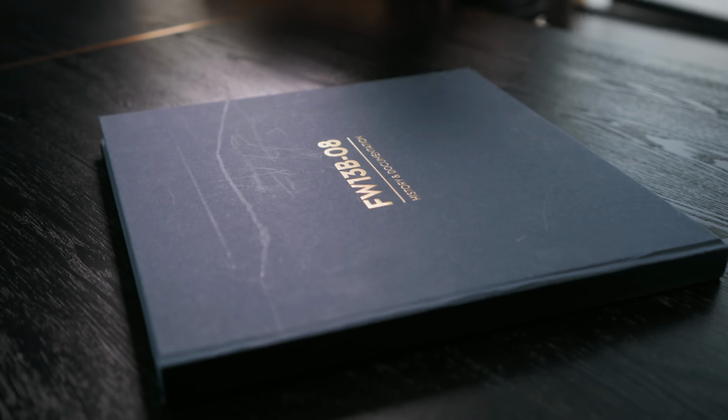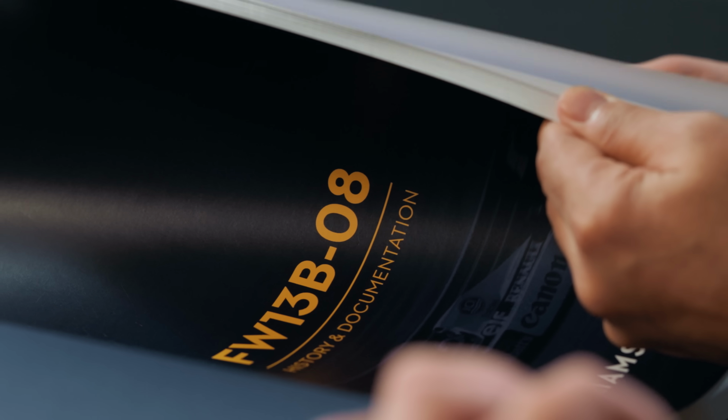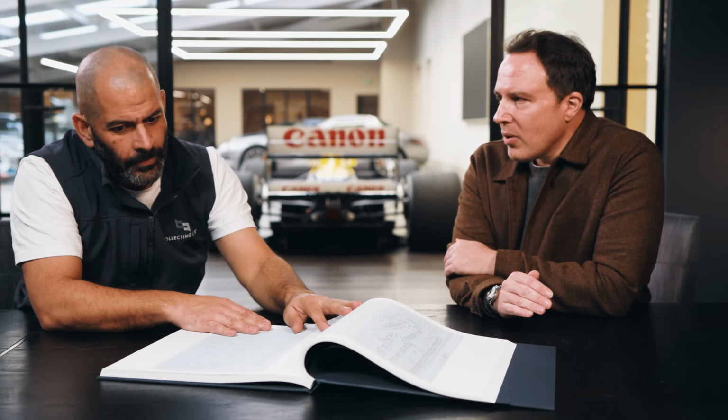Now, normally, I wouldn't be excited about the fact that a book comes with an expensive racing car, but this is not an ordinary book, is it? This is a lot of research. This is, and a lot of research, but this was the fun part. This was going into the archive at Williams and just finding a wide range of documents that were relevant to not only FW13B, but specifically to Chassis 8.